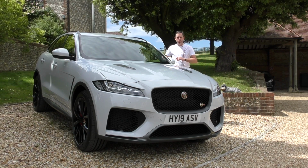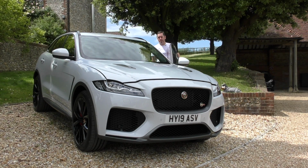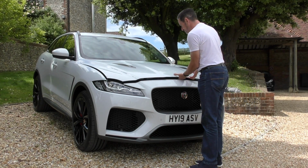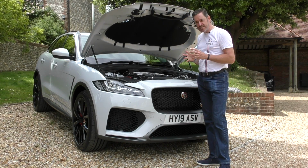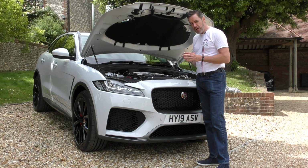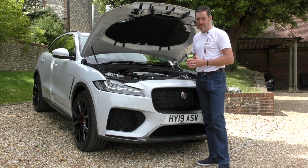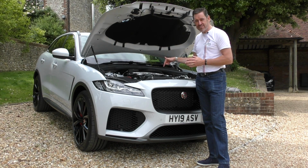So let's start this review by actually looking under the bonnet and talking about the power plant in this car, because it's very, very special. So what we have under here is Jaguar's infamous 5-litre V8 petrol engine, but it's producing 542 bhp, 680 newton meters. And that will propel this car, which weighs about 2,070 kilos.